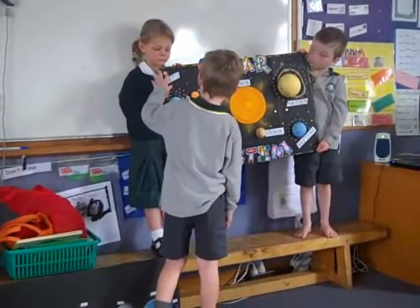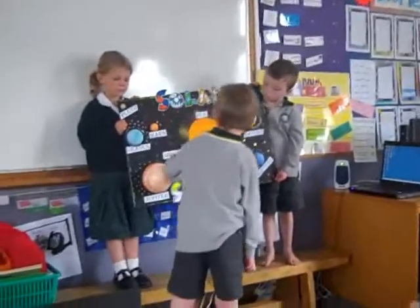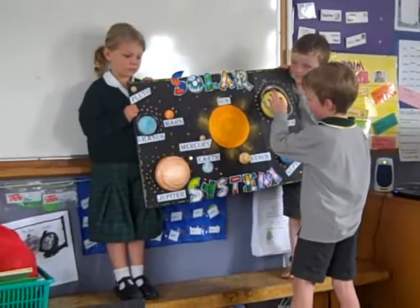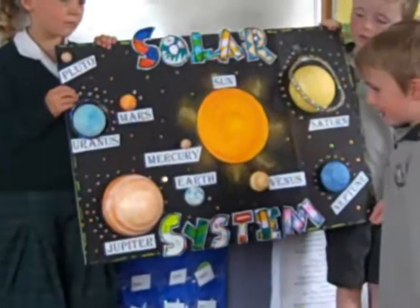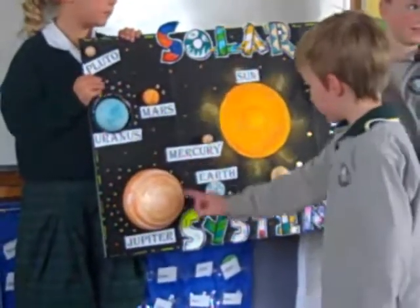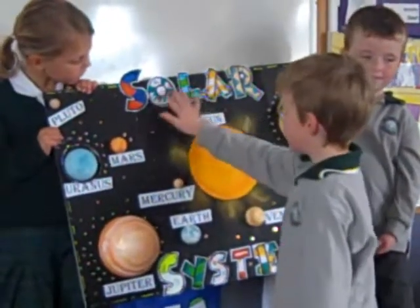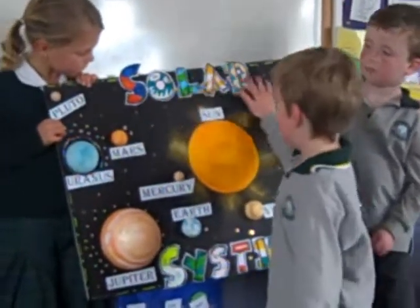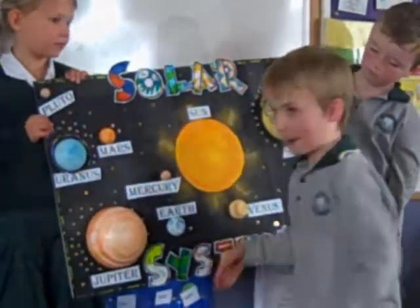There's Pluto, then there's Uranus, Mars, Jupiter, Earth, Venus, Neptune, Saturn, Mercury, and this is the sun in the middle. And this was supposed to go together, but there wasn't enough space, so we put one space up here and one space down here, same solar system.